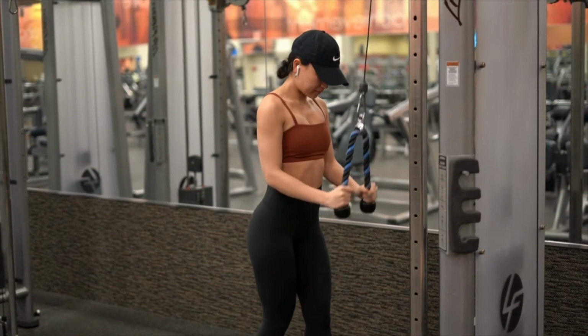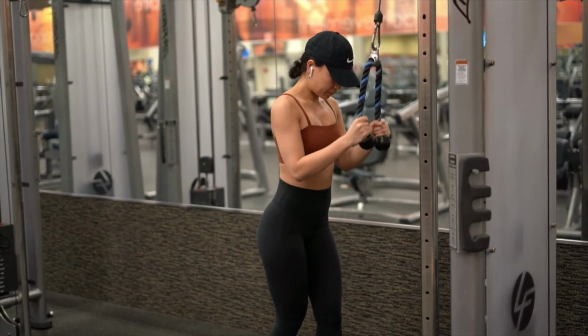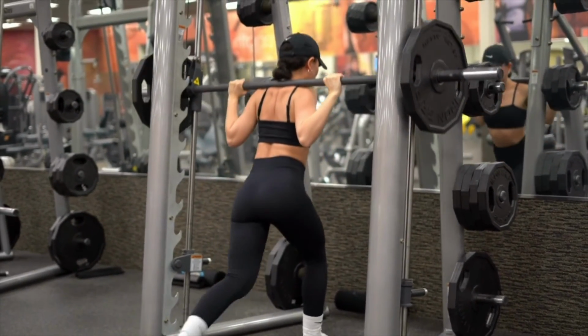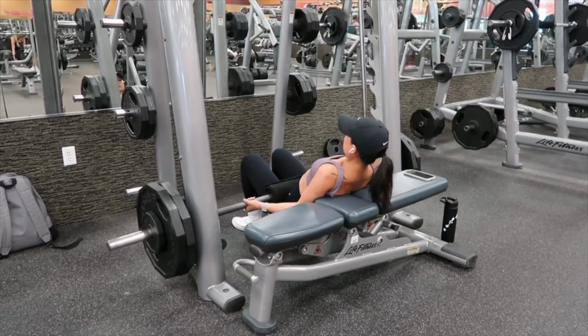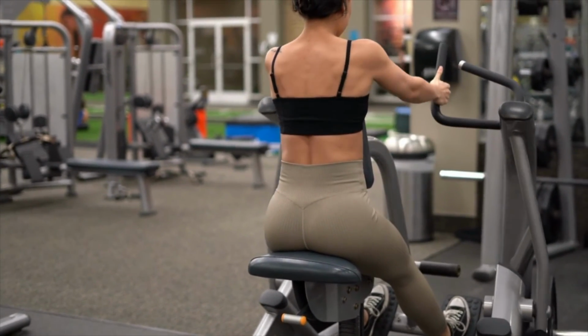So now let's talk about how I work out during my luteal phase. So this phase, I really listen to my body, and I definitely recommend during whatever phase you're in to really listen to your body. So during the first half of my luteal phase, my energy is up, my hormones are up, so I will continue my strength training, but I will just increase my rest periods just a little bit more.